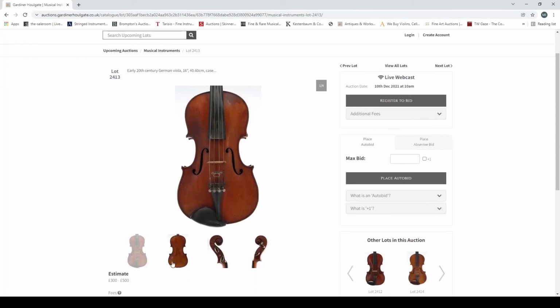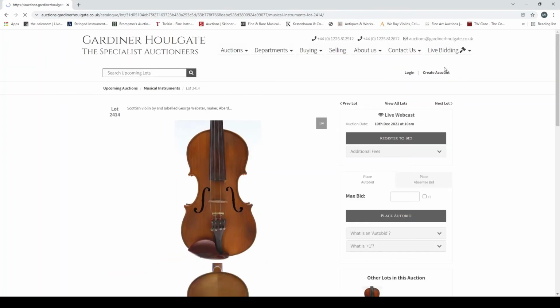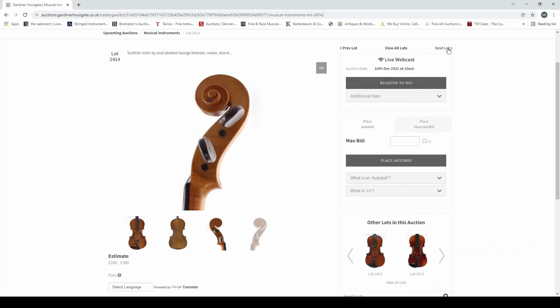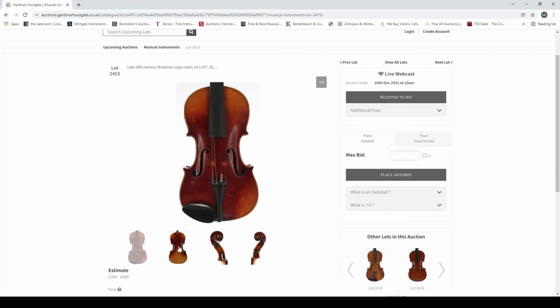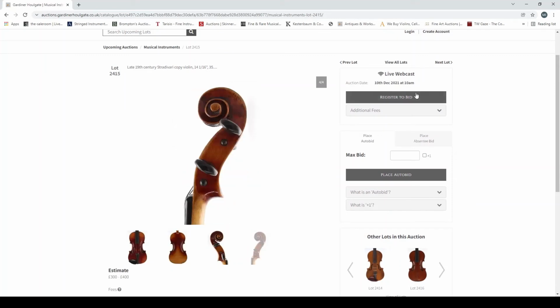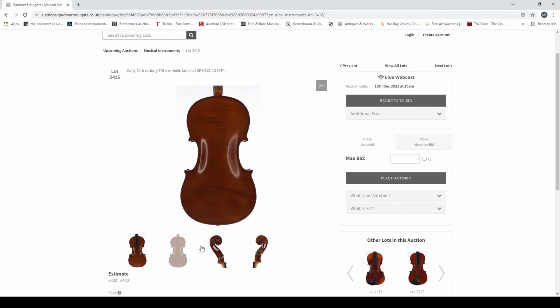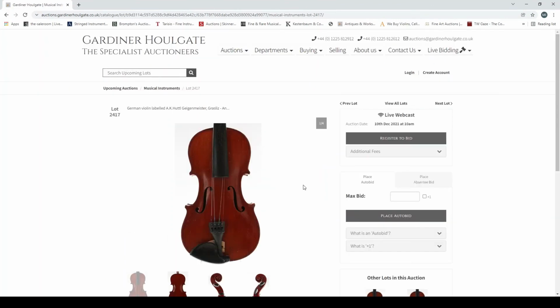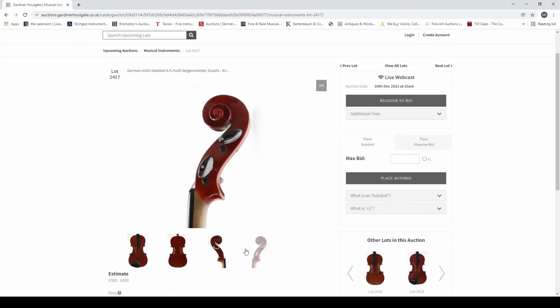20th century German viola. Scottish violin by and labelled George Webster, maker Aberdeen. Late 19th century Stradivari copy violin. Early 20th century 7/8 violin. German violin labelled A.K. Huttel.